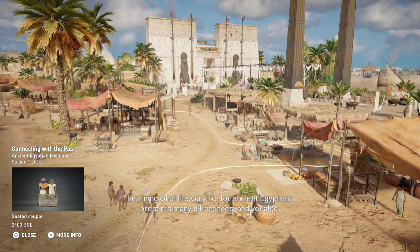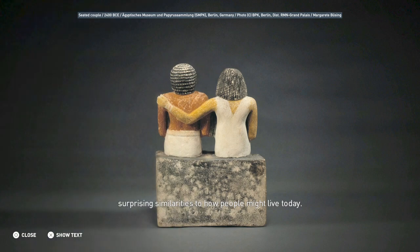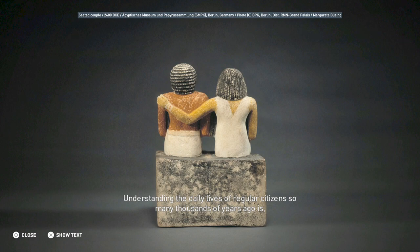Learning what life was like for ancient Egyptians presents many differences and yet also surprising similarities to how people might live today. Understanding the daily lives of regular citizens so many thousands of years ago is ultimately what connects us as human beings.